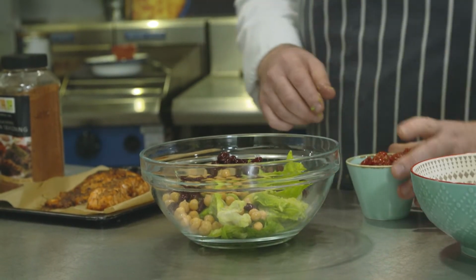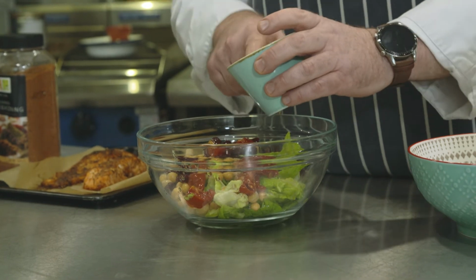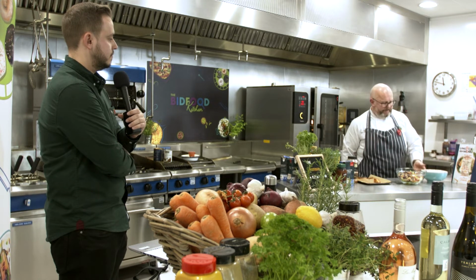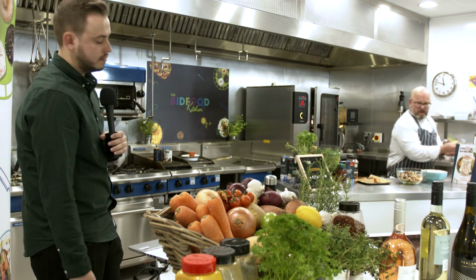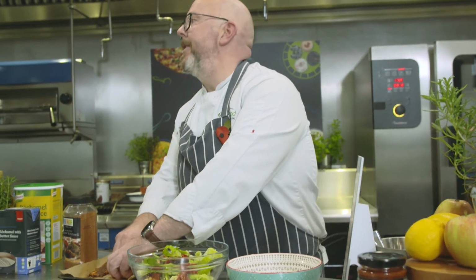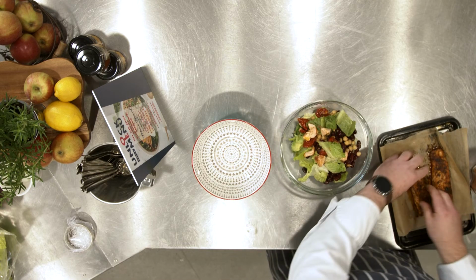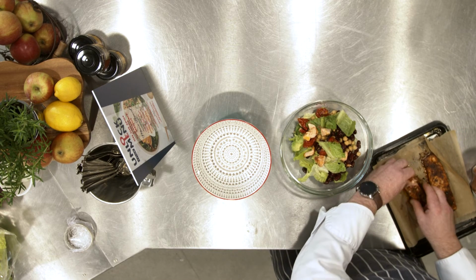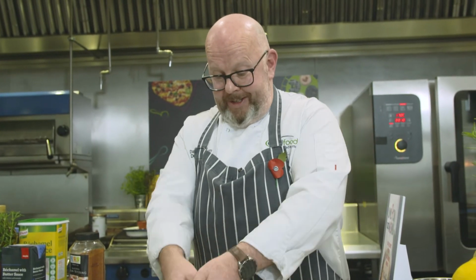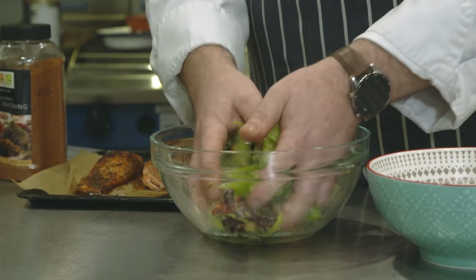I'm going to put in some of the Tomarosso tomatoes and a little bit of the oil. I'll garnish it up with that in a bit. I'm going to break a third of the salmon over the top. You don't want to get robbed at the bottom. It's up to you as well. You can put the whole piece of salmon on the top if you wish. It's just personal choice. It's just what I like to do. So you can do whatever you want.